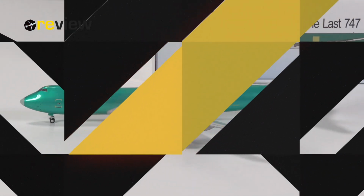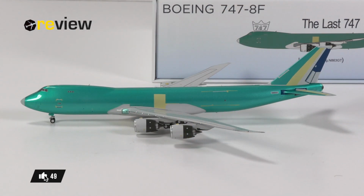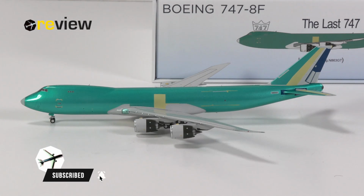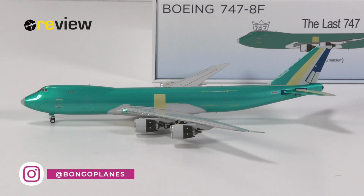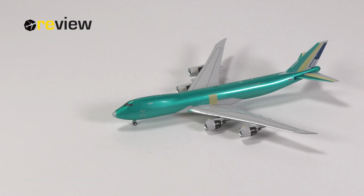And here she is, the Boeing 747-8F, the very last 747 ever to be produced. And I categorized it as being of Atlas Air. That's of course because that's the airline that took delivery of this aircraft model, but obviously it doesn't have the Atlas Air livery just yet, and that's of course because this model shows it how it looked while it was, well, still in production.